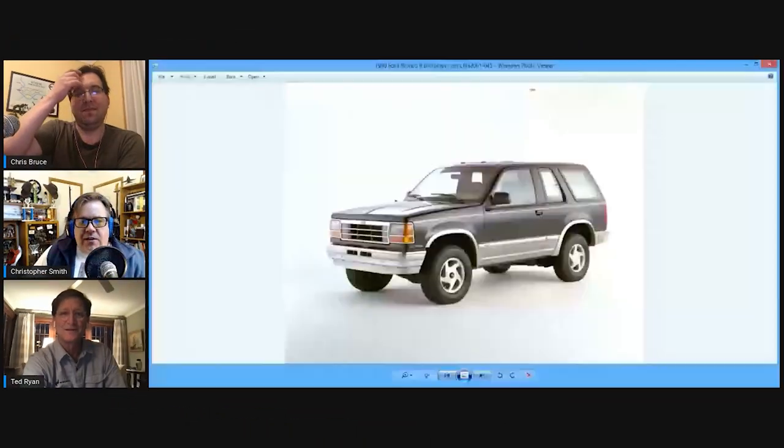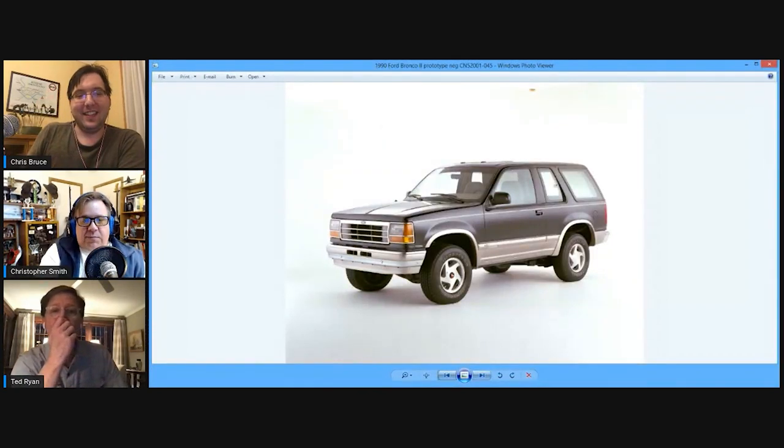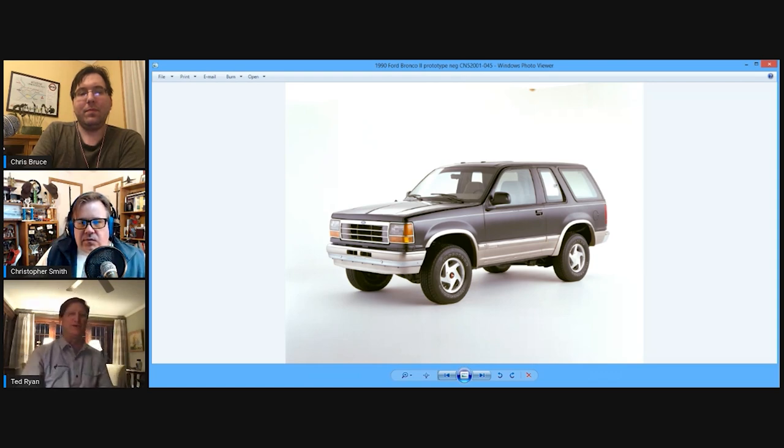I want to share this photo with everybody here, because you were talking about the Explorer and the Bronco 2. When I first saw this, I thought, oh, that's a two-door Explorer. And then, oh, wait, no, that was a Bronco 2 prototype from 1990. How closely tied to the Bronco 2 was the Explorer at that point? Because if I were to see this, I'd say that's a two-door Explorer. It was tied to it, but different engineering, different capability studies, and freed up from the Ranger platform at the same time, which gave them more ability to do different things with the design of the vehicle.